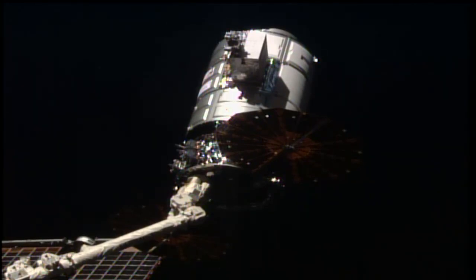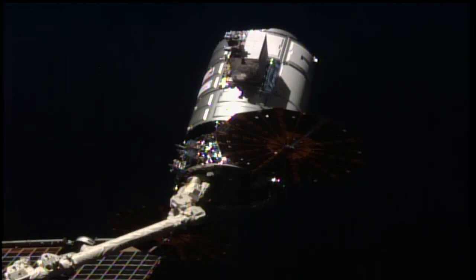You're looking at a live view of the Cygnus cargo spacecraft. This is a spacecraft that is built by Northrop Grumman and used to perform International Space Station cargo resupply flights under the Commercial Resupply Services contract. This is the 19th cargo delivery to the International Space Station by Northrop Grumman, hence why you will see this mission referred to as NG-19.